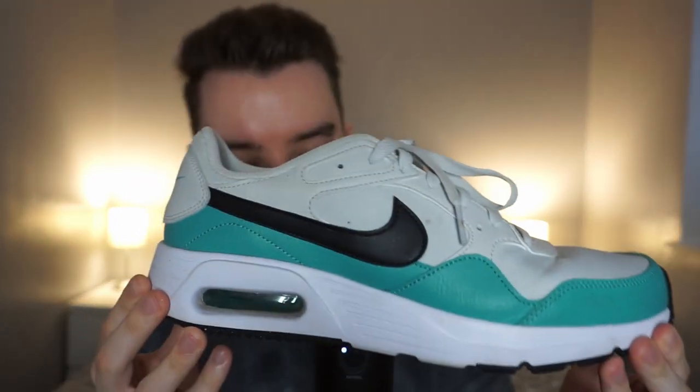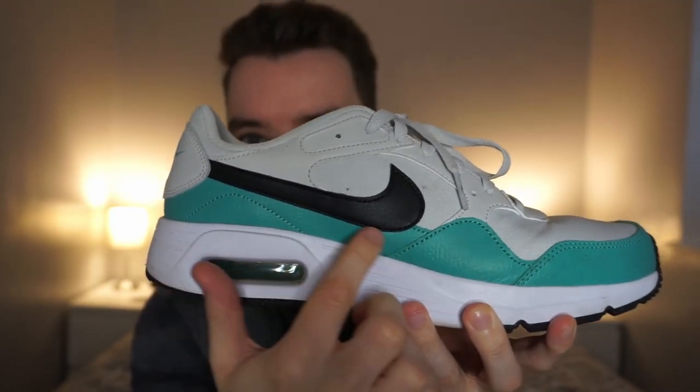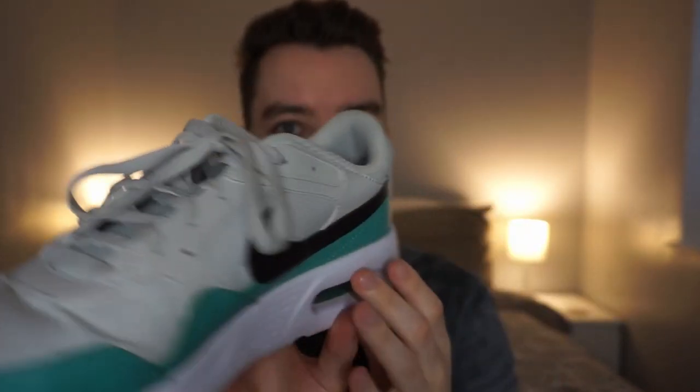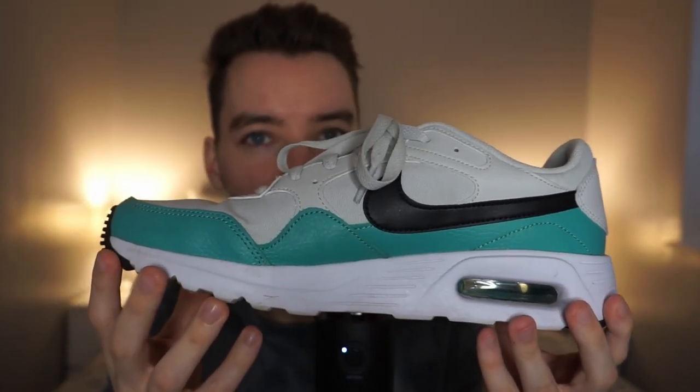Anyways, let's stop beating around the bush. Let's get into the first shoe in my collection that I have to show, and that is the Nike Air Max SC. And this I have in the washed teal colorway. As you can see, we have this nice teal. It almost looks a bit turquoise, a turquoisey light blue color, which is interesting because it contrasts with the black Nike Tech, which I feel is quite interesting.